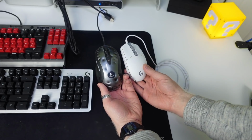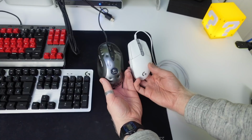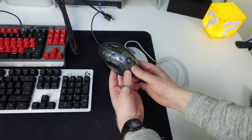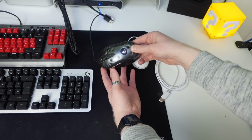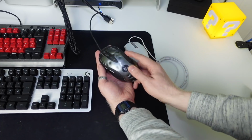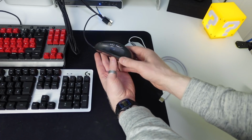So a quick look at the mice. You couldn't really get much further apart in terms of design. They both look really nice in different ways, I think. The MX518 is a classic design, but it does have a sort of old school look here with this curvature to the top of the case. But a very nice design, timeless, definitely.